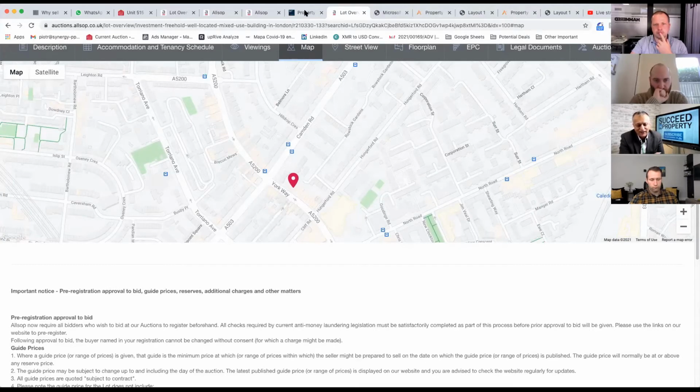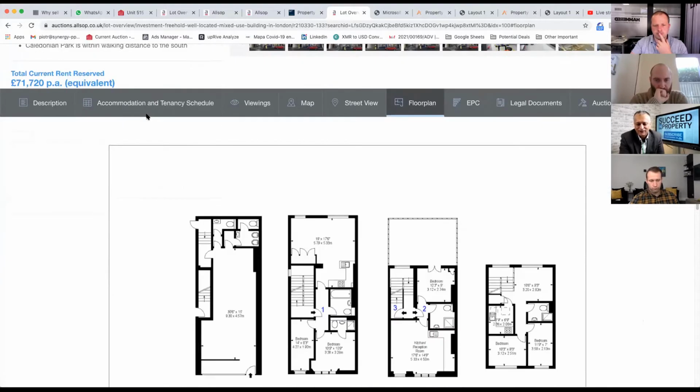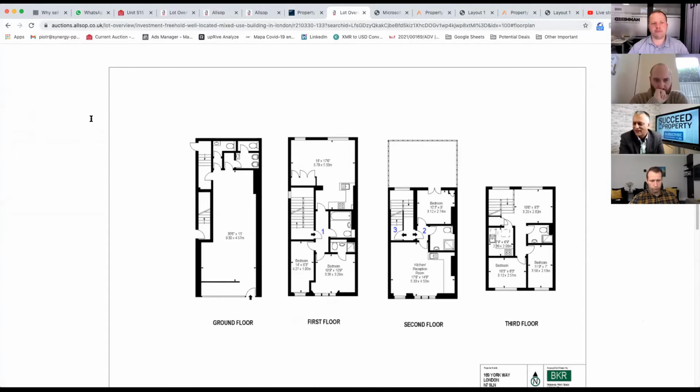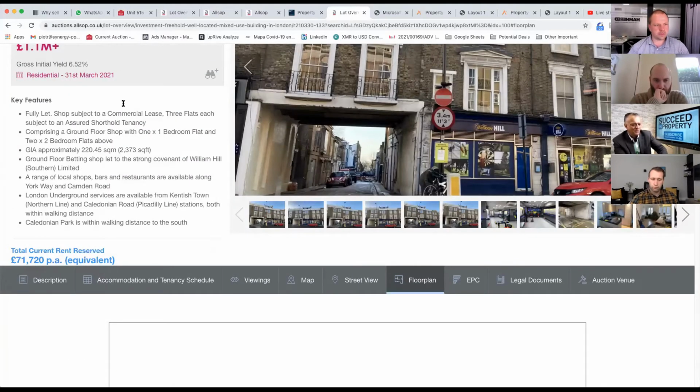But the interesting thing is, London residential yields for buy-to-let residential property, although you get great capital appreciation, the yields in recent years have been very, very low. And one of the ways of getting decent net yields in London is to go freehold, to go multi-unit, and to go mixed use. Because you tend to find the blended yield in a building like this is far higher than if it was purely residential. And I know it's quoted in there as being 6.7 or something percent, sorry, 6.5%.